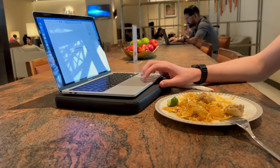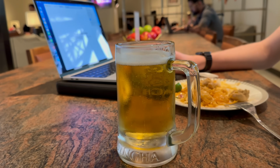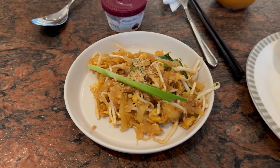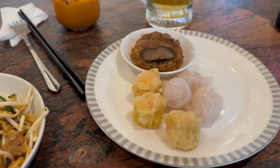They've also got this Japanese beer dispenser featuring Asahi and Singha. I'm not feeling alcoholic today, so I went to the bar and asked for a Thai milk tea. So here's my second lunch. I'm glad I didn't eat too much at the Thai Airways because the food is much better here. Look at the pad Thai, it's full of ingredients.